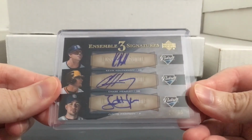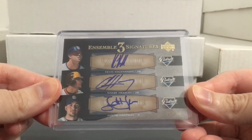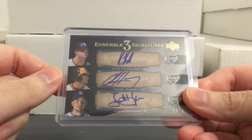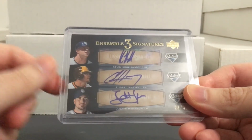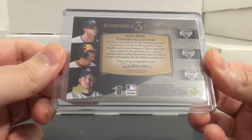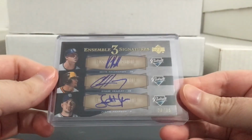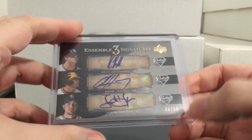Instead, I chose this one. So these were some of the good young players they had at that time. It's from 2007. You got Kevin Kouzmanoff, who was a decent prospect, Chase Headley, who had a decent career, and Justin Hampson, who I think became like a situational lefty out of the bullpen for a few teams. But yeah, just another nice looking card. You could probably get this for $10 or less, but I like it, so I keep it in my collection. And it's numbered to 35.